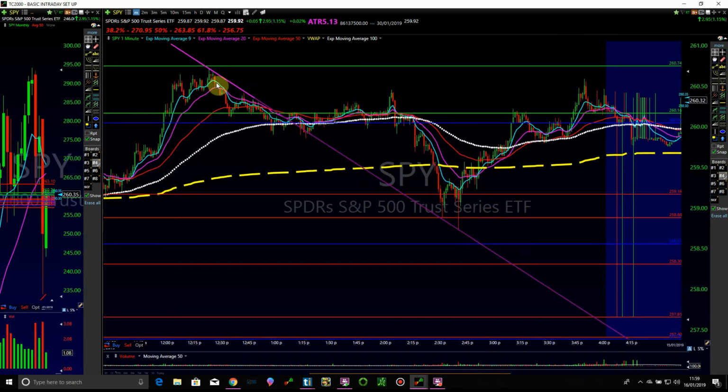I took it when it broke back through the EMA 9 here, risking off the top. I think I took 10 puts, maybe 15, can't remember, 10 maybe. I think I took 10 on this. Took it down, peeled off a few here and there, and then when it started to consolidate here, basically took the rest off. Okay, that was the trade.